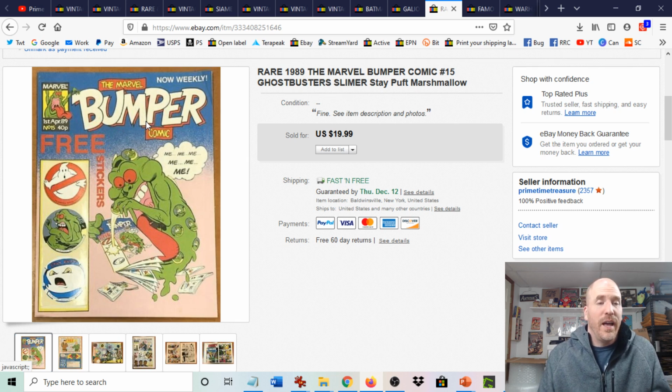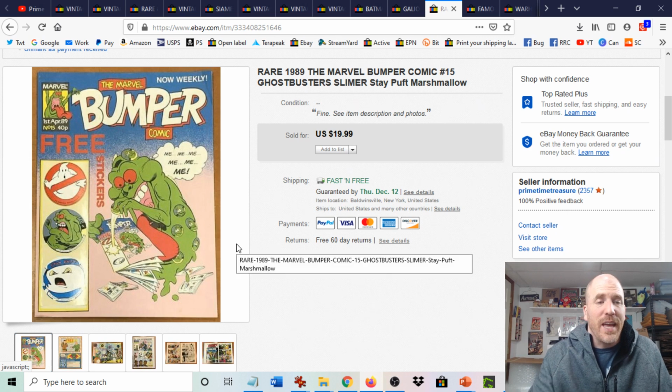On the front of it, if you just quickly look at it, it doesn't even say Ghostbusters on the cover, and it doesn't have the Ghostbuster characters on there in terms of the human characters. So you've got to be familiar with your cartoon icons as well.